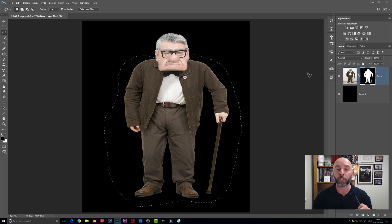If we hadn't added any blur, the outline of Dave would be incredibly sharp. So when you put him into a new scene, it just wouldn't look right. By adding that 1 pixel radius of blur, it's going to help him fit into the background that he eventually goes into.